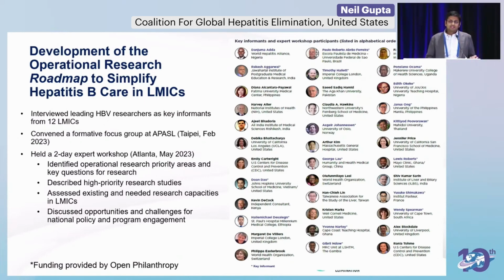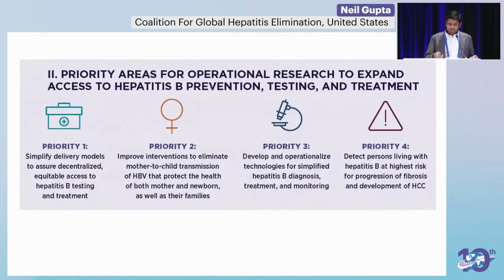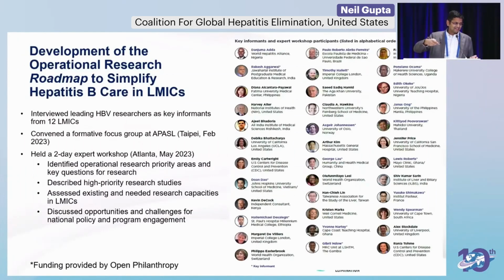And we really, together, identified operational research priority areas, key questions. Sorry, this is on an automatic advance, so I have to keep backing up. Or maybe it's somebody telling me to go faster, but I hope not.